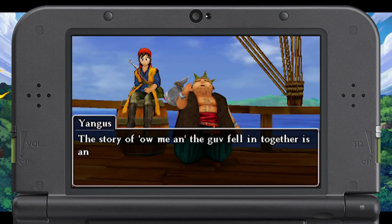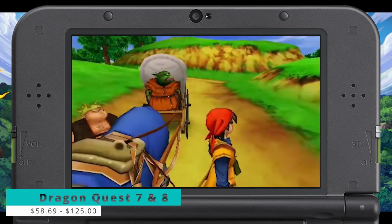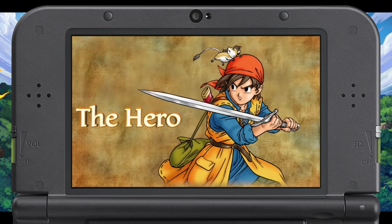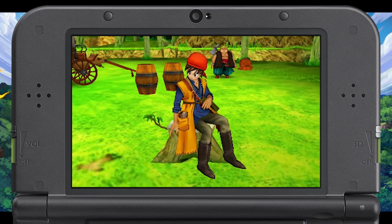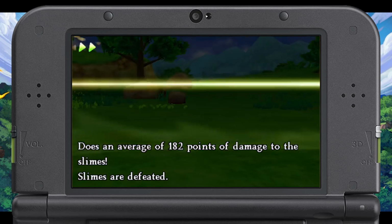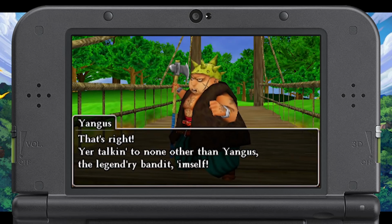The story of how me and the Gov fell in together is an epic tale. For this entry, I'm recommending both Dragon Quest VII, Fragments of the Forgotten Past, and Dragon Quest VIII, Journey of the Cursed King. Dragon Quest is a great RPG series that's as classic as it gets. Dragon Quest VIII was the first game in the series that I played back on the PS2. I loved it so much that since then I've devoured just about everything I could in the franchise.